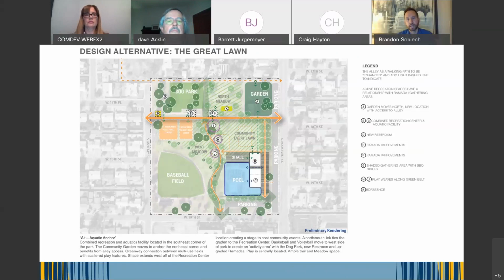There's this idea that's not limited to this, and it could be carried forward, but this idea of expanding programmable space around the building, extending shade structures, creating occupiable spaces, and we love this relationship between the rec center building and what can become a nice formal community event lawn where you have things like outdoor lectures, movie nights, that sort of thing. In this scenario, the courts would not necessarily have to move day one. However, we still like that idea of finding that home over on the west side of the park where they can be more consolidated to the Ramada and restroom uses.